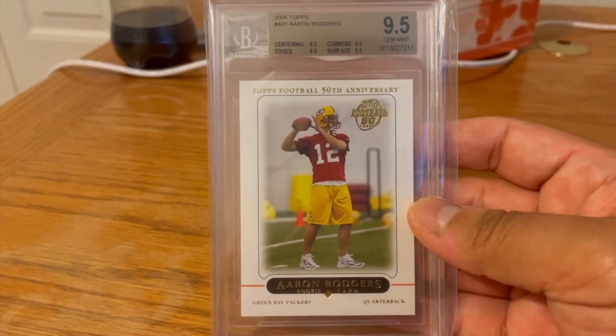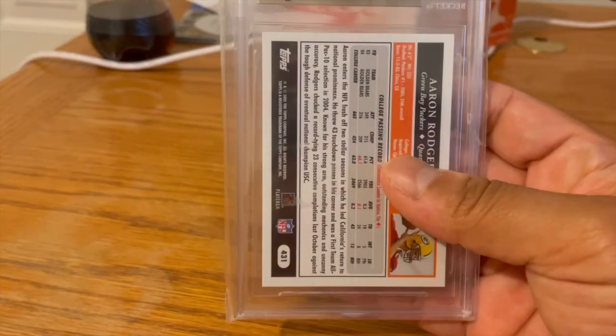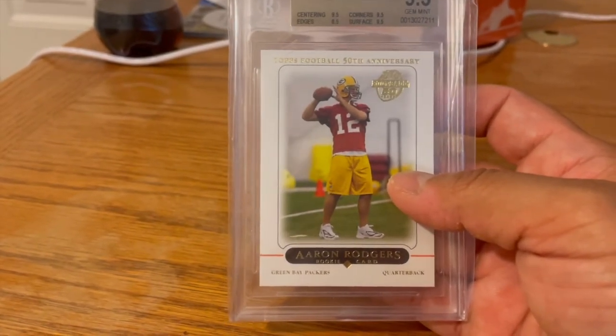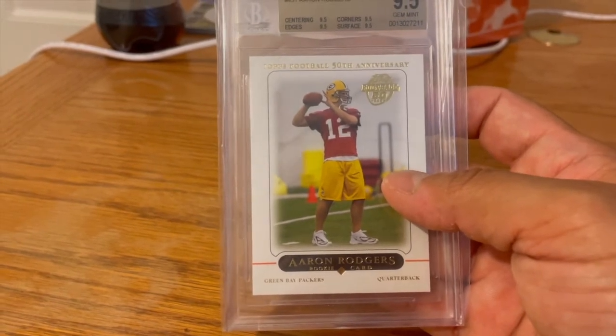I believe we paid around $300 for this card. I know there's a lot of uncertainty in Green Bay right now with Aaron Rodgers, and I think the quote was he's going to figure things out. So he kind of leaves these clues as to what he might be doing in the future.